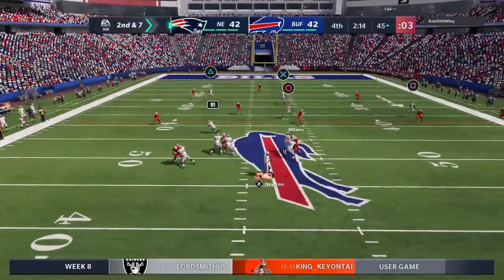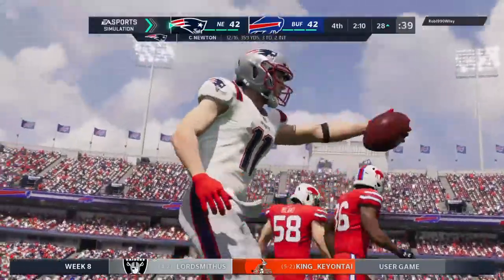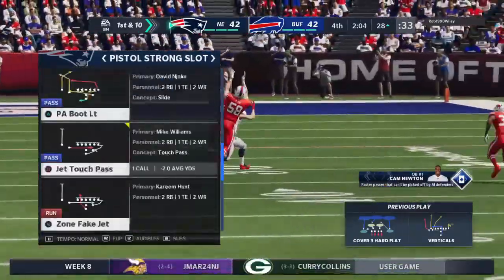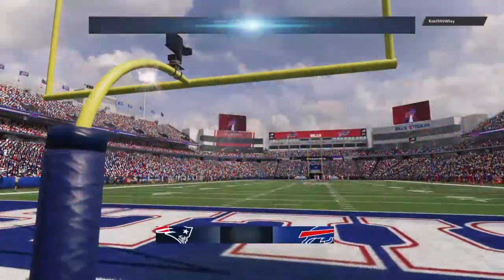From the 45 on 2nd down, Newton. And he's got Edelman for the first time. That's complete. And he's got a first down as the tackle is made at the Bills' 28. That one good for a first down pickup of 18 yards. First down, Patriots. Getting down to the good stuff.